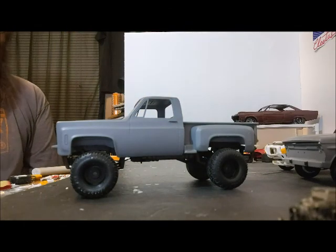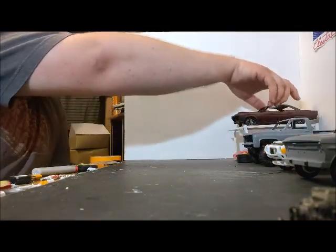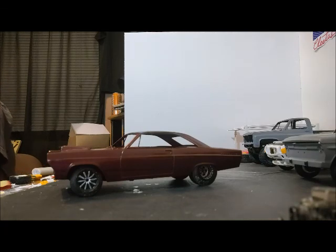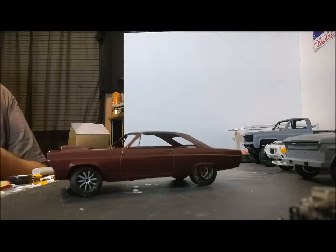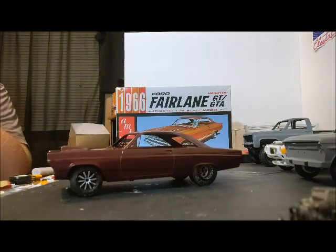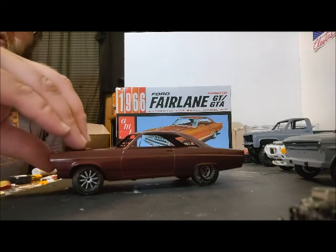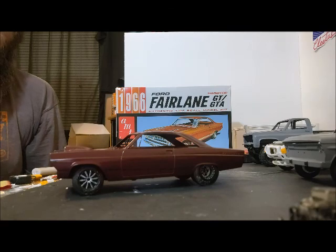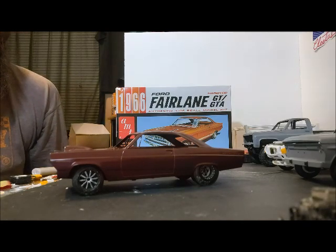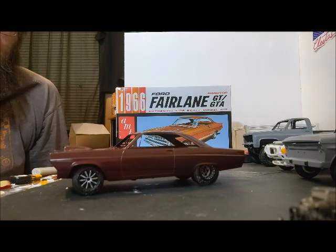And I will cue in the next build right now. Okay, this is the AMT 66 Ford Fairlane. This kit right here. It's the 390 kit. It's not the 427. Those of you who are familiar with Rocky Mountain Race Week, Bill Armstrong, he has a 66 Fairlane. And actually, when I was at Race Week 1.0 at Great Bend, I came across Bill Armstrong's car, got to meet him. He's a pretty cool guy. He let me take pictures of his car because it gave me inspiration for this kit to build.